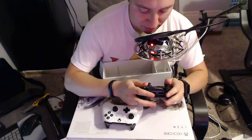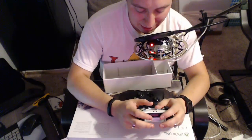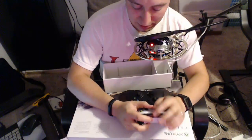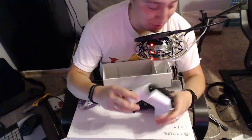How's the feel? It does feel... I don't know. It has a much better feel to me. It almost feels like it might be slightly wider on the setup here. It's nice. I like the texture a lot. It's a minor detail, but that texture really feels great.